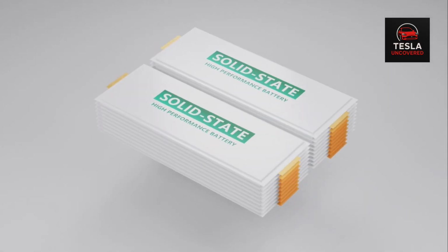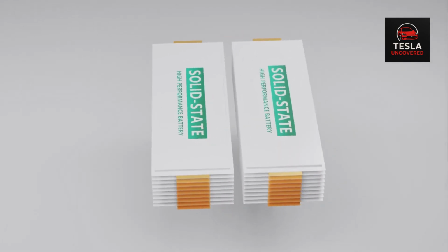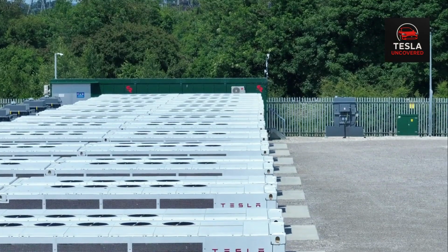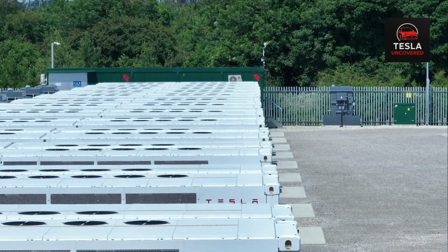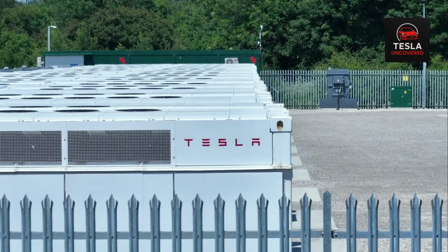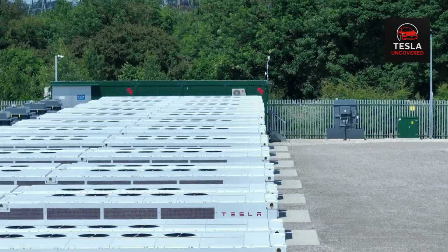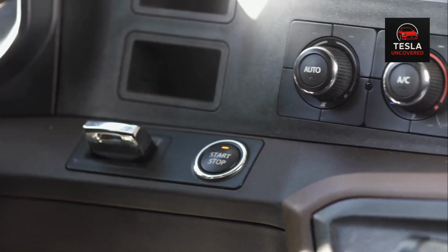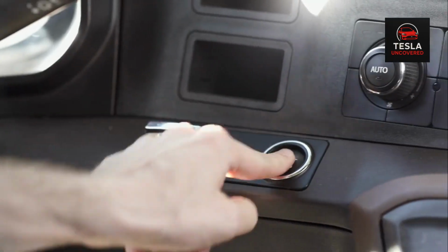Following the casting, the structural battery pack is installed, a major milestone in Tesla's evolution. Unlike traditional EVs, where the battery sits in a casing mounted beneath the car, Tesla's structural pack doubles as a load-bearing part of the vehicle. This not only simplifies construction, but enhances safety, increases rigidity, and allows for more interior space.